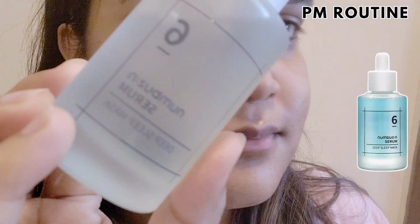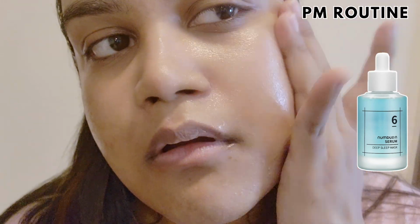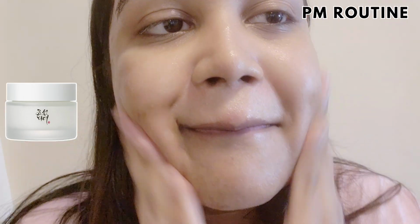Now after toning comes the serum part. Now on the Tretinoin days, I avoid using any kind of acid exfoliants, BHAs, AHAs, nothing, and I only stick to calming skincare products. I use this particular Numbuzin serum, which is really nice, hydrating, and gives me all the nourishment that I need. After serum, you wanna move straight to a nourishing moisturizer.